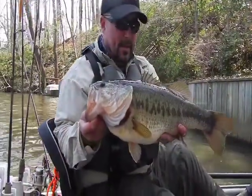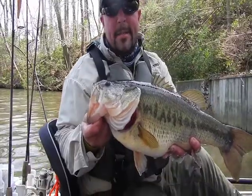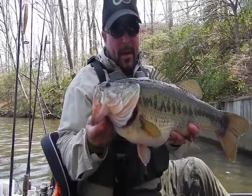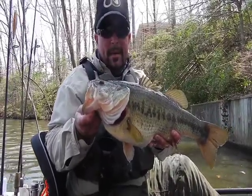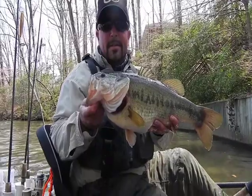So this is a big female, and it's always important to really handle these things with care. When they get to this size, these are the genes that you want in whatever body of water. So always kind of support their belly. Don't keep them past 10 seconds when you're holding them, lipping them. And keep them in the water as long as you can. So I think it's time to put her back so she can go make more babies.